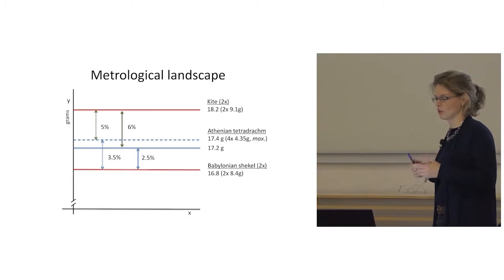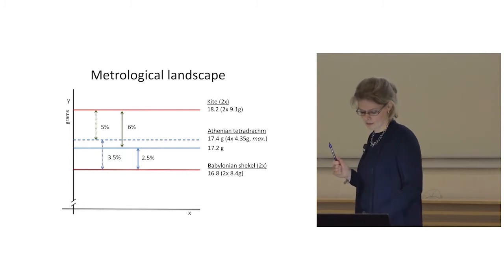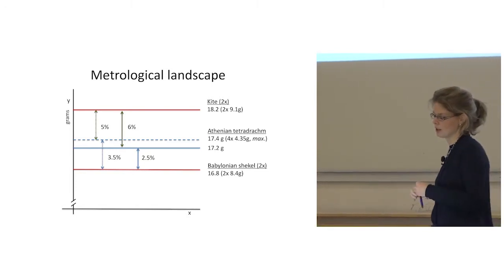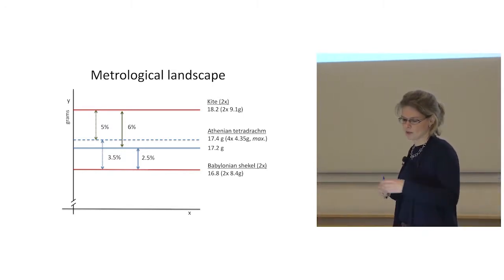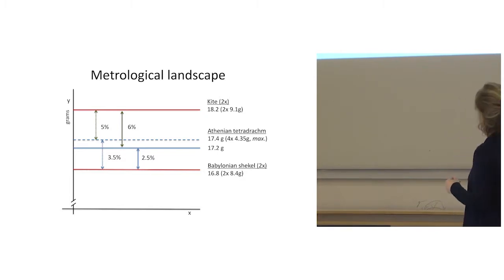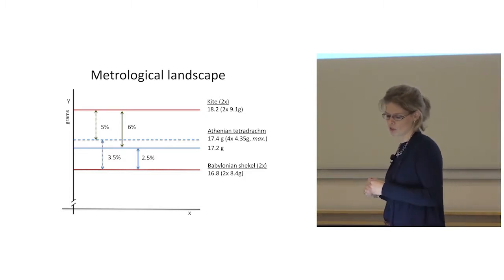difference between these three weight systems basically, the Athenian tetradrachm, the Deben, and the shekel, is significant. And if I plot that in a sort of graph, not taking into account the slightly wider range of the Deben Kita here, then the Athenian tetradrachm and the Babylonian shekel, you see that the difference between them is 5 to 6%, depending on how accurate your tetradrachm actually is. In practice, it's around 17.2, but the maximum theoretical weight would be 17.4.